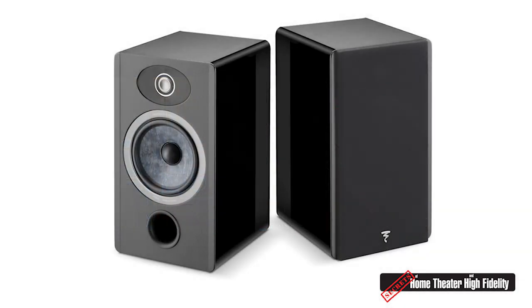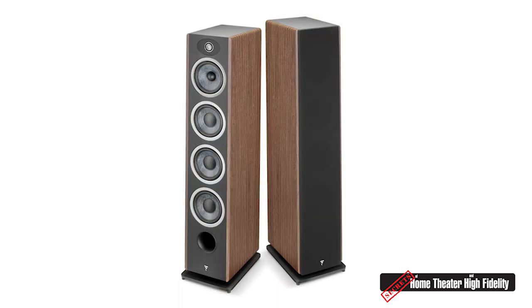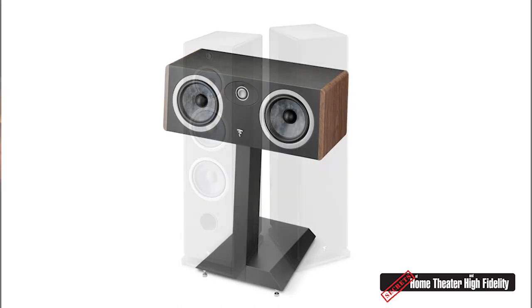So how many models are in the line in total? We will have five models, and we've gone back to our roots when it comes to naming them. We start with the bookshelf, Vestia number 1, and then a Vestia number 2. Over in the corner, we have a Vestia number 3 in the light wood finish. Then a fourth model, Vestia number 4, which gives us dual 8-inch mid-bass drivers. Last but not least, we have a Vestia center. So 1, 2, 3, 4, and center. Very handsome looking speakers, and absolutely gorgeous.